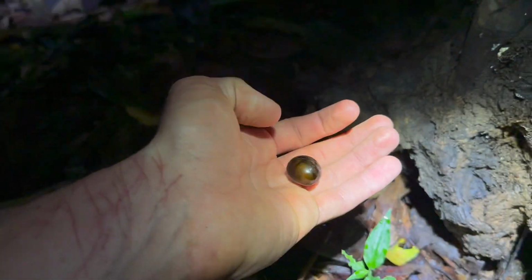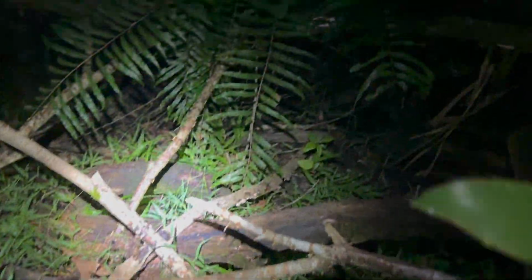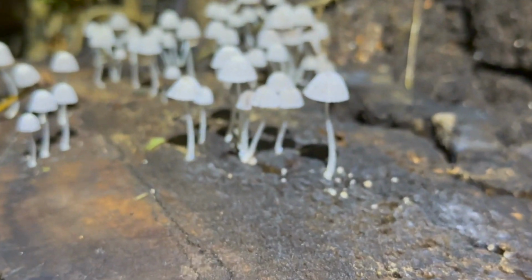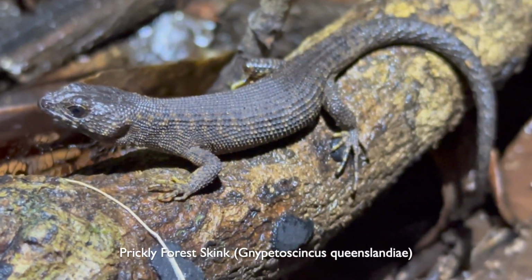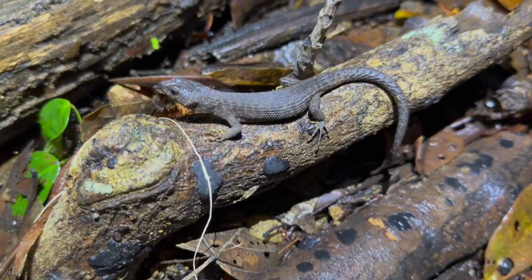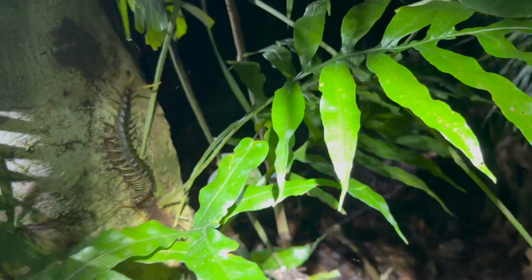Apparently this is a pill millipede. Saw an eye shine. Are you kidding me? An arboreal cane toad. First reptile since we've been on foot. Prickly forest skink. Very common under the rotting debris in the rainforest. He was just sitting under some leaf litter. Oh, he's gonna go. Holy shit, I've never seen such a big centipede in my life.